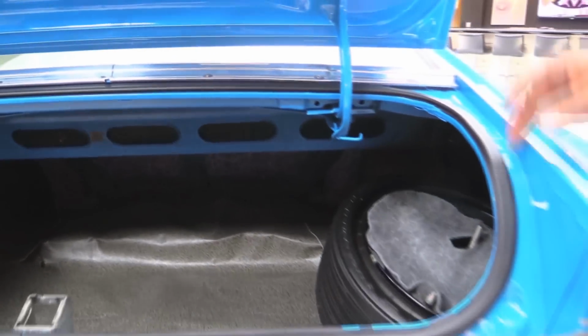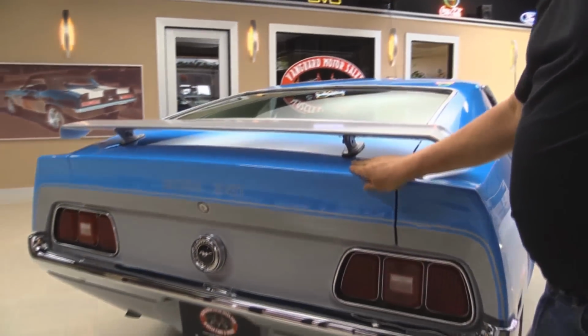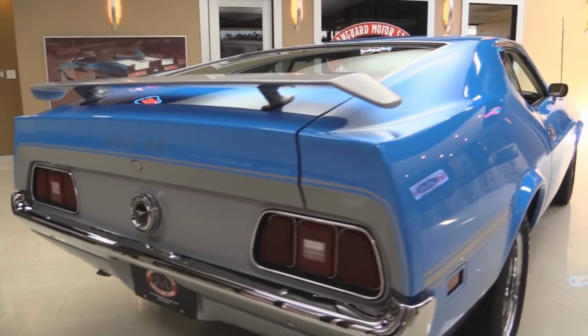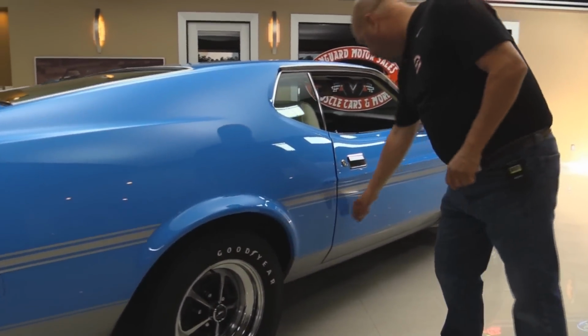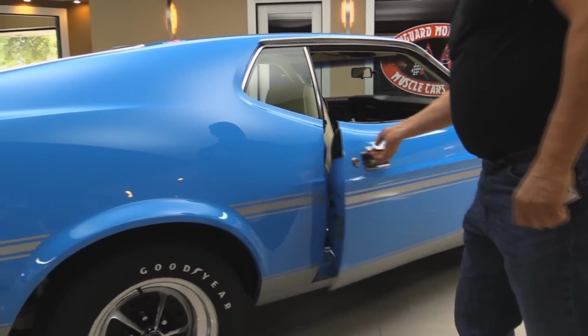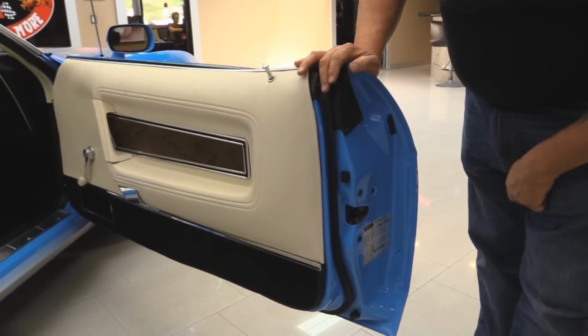Look at all the paint work here around the trunk opening. All the lips on the trunk lid itself look great. Look down the side of it. Look how nice and straight that paint is. The reflections are beautiful. The doors fit nice to the quarter. The doors operate nice. All the lips here look beautiful. They've got all the stickers here.